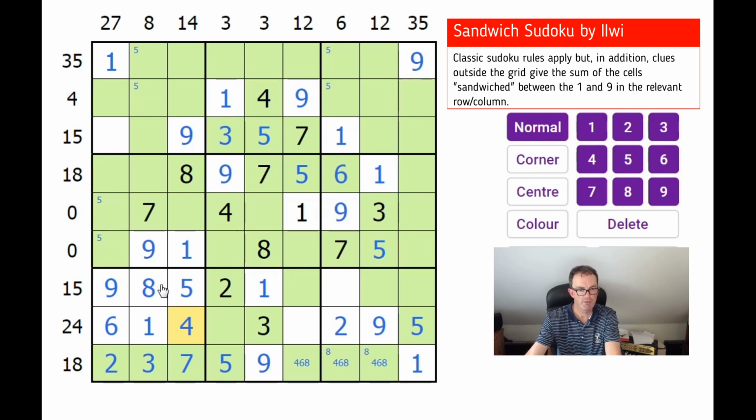Okay, and I don't think I've checked the columns yet either, so let's quickly check the columns. Yeah, we get to place a 6 there. We need 14 between the 1 and the 9, that means that's a 6. 3 we did, I think. This 3 we did the 12. 12 here, look, and we've got 3 and a 5 already, so this square is a 4, which means neither of those squares is a 4, and this square must be a 4.